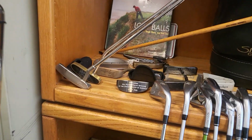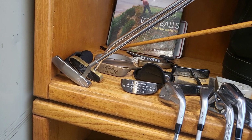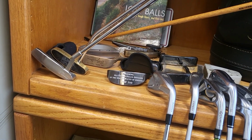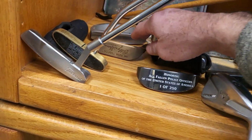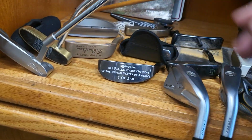So some of the putter heads in here, I got Scotty Cameron Titleist there. We got a Los Angeles Police Department one. Behind that's a Bobby Jones Cobra, or Bobby Grace, I'm sorry. Sorry, Bobby Grace. We got a bunch of Bobby stuff in here. So Bobby Grace, it's a Cobra. Nice putter. It needs a shaft.